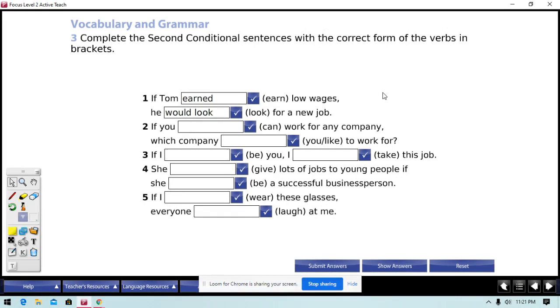So, number 2. If you then can work for any company, which company you like to work for? Please be careful here. You have a question mark, which means you need to make a question. So, if you, the past simple of can is what? Could. I can hear you. Which company? Question. Would you like to work for? Bravo, bravo, bravo.